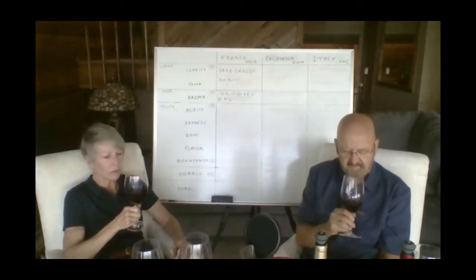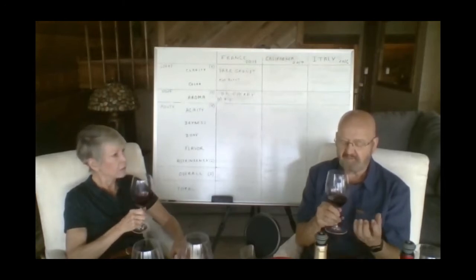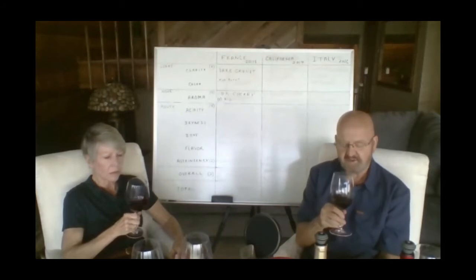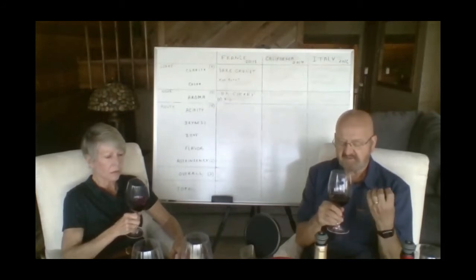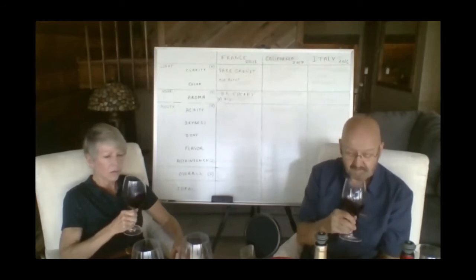Well, in swirling it, it doesn't look as big or full as some of the other Cabernets that I've seen. So I don't expect it to be a big, full aroma or a full taste based on what I'm seeing. But that's the fun part. We'll find out.